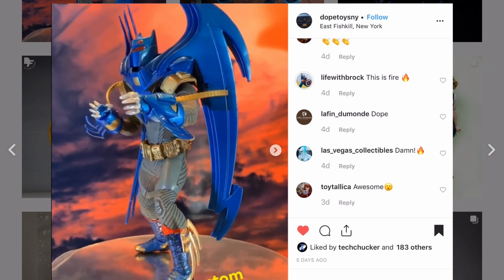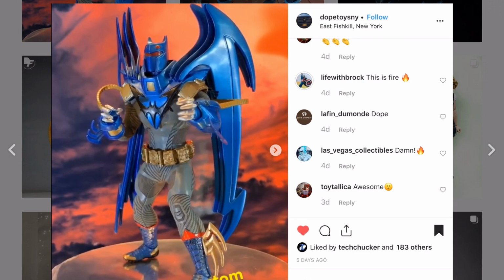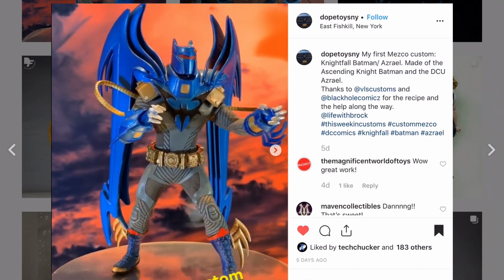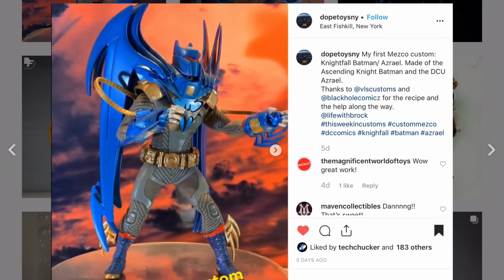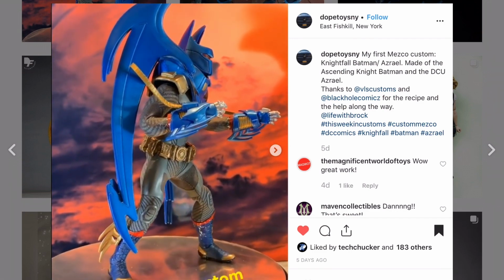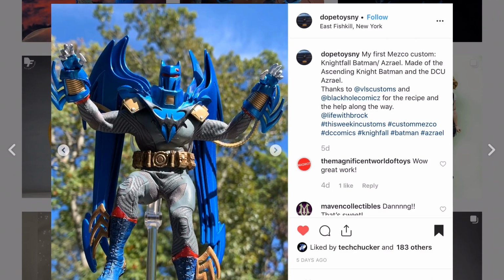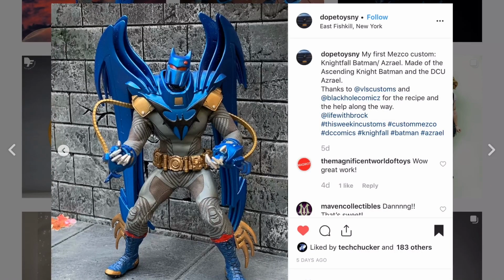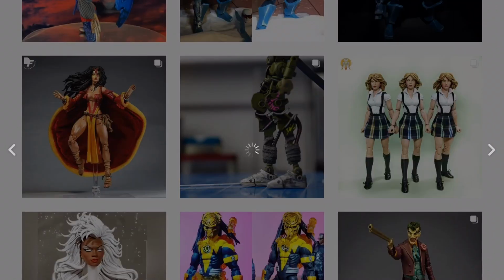Moving on to our next customizer, Dope Toys, New York, with a Nightfall Batman Azrael Mezco style. I definitely like all the kit bashing that you did here. Works really, really nice. I'm not a fan of Mezco. I really don't like their soft goods stuff, but man, this custom really put it together. Good job, Mark. It looks really good. Moving on to our next one.